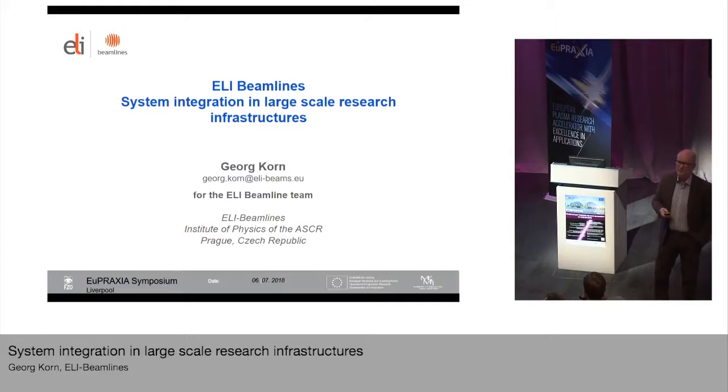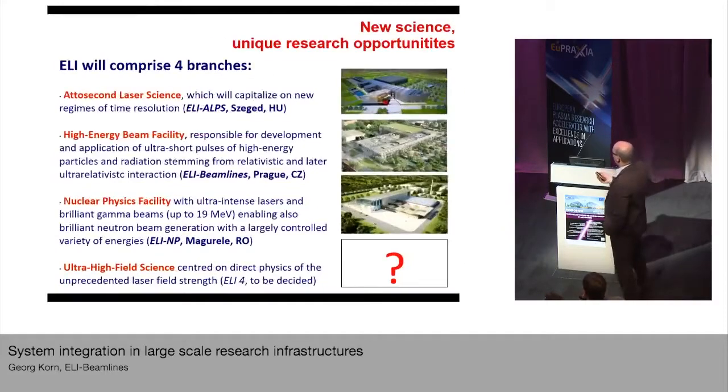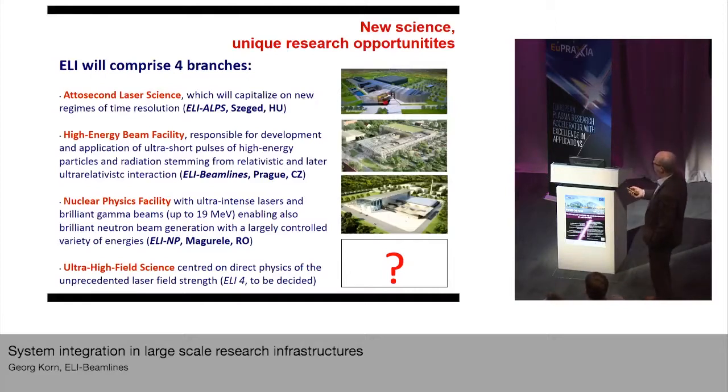Finally we see photons coming out of the wall, and that's very nice. And I will be reporting on this right now. So overall we'll be having 4 pillars. 3 pillars are being built right now. The second science in Hungary, nuclear physics facility in Romania.